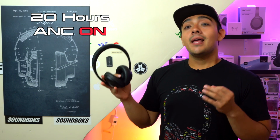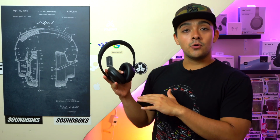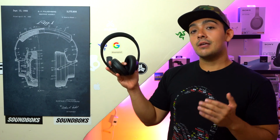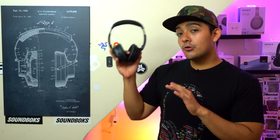Now, don't get me wrong, a battery life of 20 hours is definitely doable, but it is a little below average for a pair of premium ANC headphones in 2022. However, you can always extend the battery life on the NC700s if you use them with their active noise cancellation turned off. And finally, there are the Bose QC45s, which do a little better than the NC700s because they have an advertised battery life of 24 hours with the active noise cancellation turned on, which is average for a pair of ANC headphones in 2022.